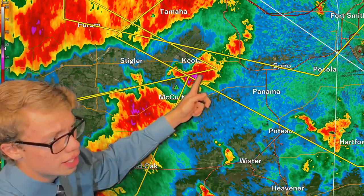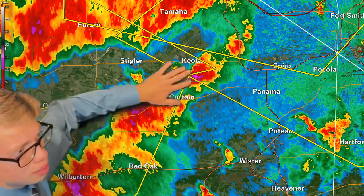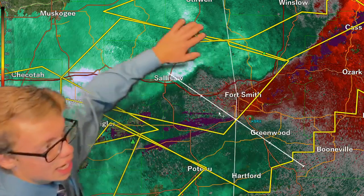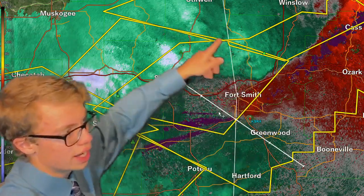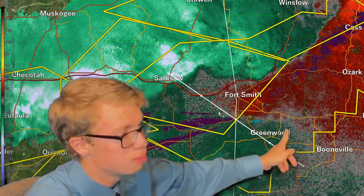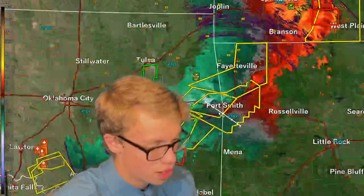It's right now located south of Kyoto, and it's moving towards Spiro. It's going to be going a little bit north of Spiro. This one is definitely going to be going into the Panama, Bacola, and Spiro area within the next 20 minutes. It's not going to be long before it makes its way towards Fort Smith and collides with this front moving through Sallisaw right now. I'm looking at our base velocity winds, and again, it's like what we had last Friday. It looks like our strongest core is going to be near Sallisaw, and that's pushing towards the southeast right now.